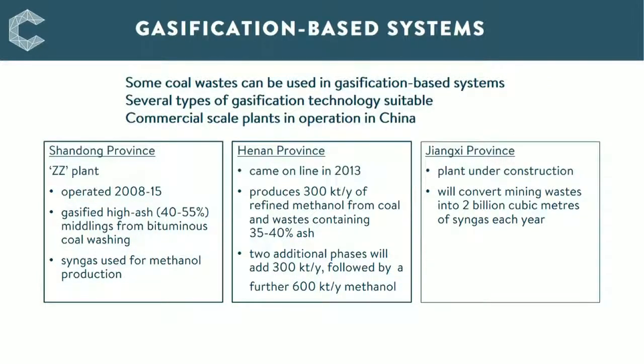Now, coal gasification is the starting point for producing chemicals, gaseous and liquid fuels. Usefully, some coal mining and washery waste are also suitable for gasification-based systems, and their potential has been studied in most major coal-producing countries. However, depending on the type of gasifier, as with other technologies, for economic or technical reasons, not everything will be suitable. Realistically, it's got to contain enough carbon and manageable levels of ash. But there are some commercial scale plants in operation or being developed that convert waste into liquid and gaseous fuels.